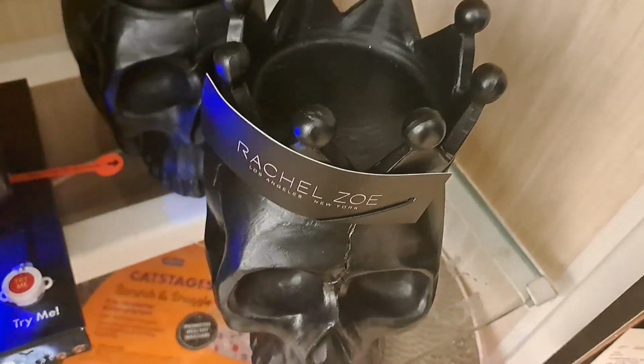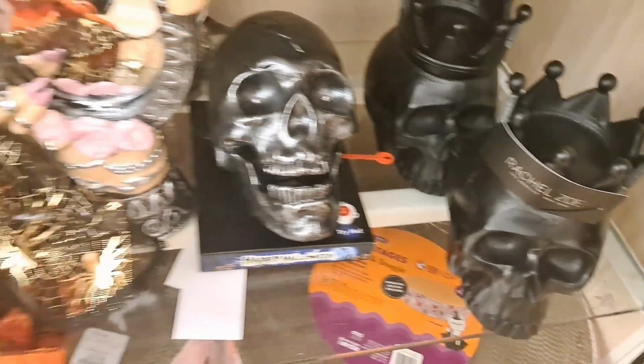I have to admit that one was pretty spooky. So if you're into spooky, that is the piece to go for. It was very elegant, very glam, and I love the different colors in it.